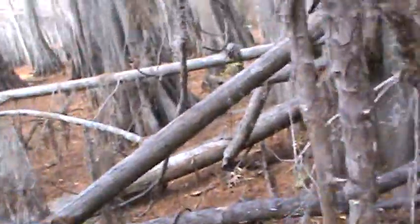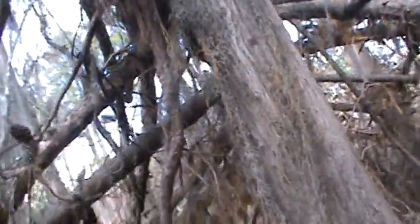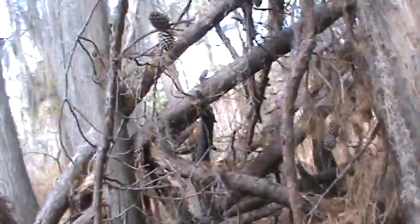Interesting. Interesting, big X right here. And a second X right there. But all these trees seem to have natural appearance.